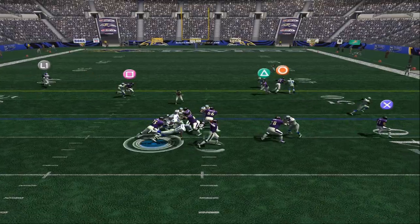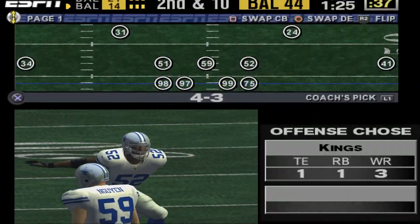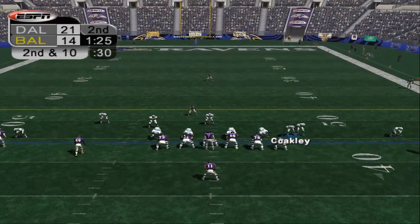First down, two receivers to the left. This one will fall incomplete. With the deflection. Second and 10. Ball at the Ravens' 44-yard line.